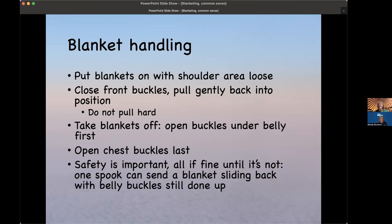A general safety tip: undo your belly buckles first and your chest buckles last. Has anybody had a horse spook and walk out of their blanket, but they get tangled up in the leg straps? So undo your leg straps first, if you have leg straps, then your belly, then your chest. Because horses getting tangled in leg straps is not pretty. And especially if they end up dragging the blanket behind them.